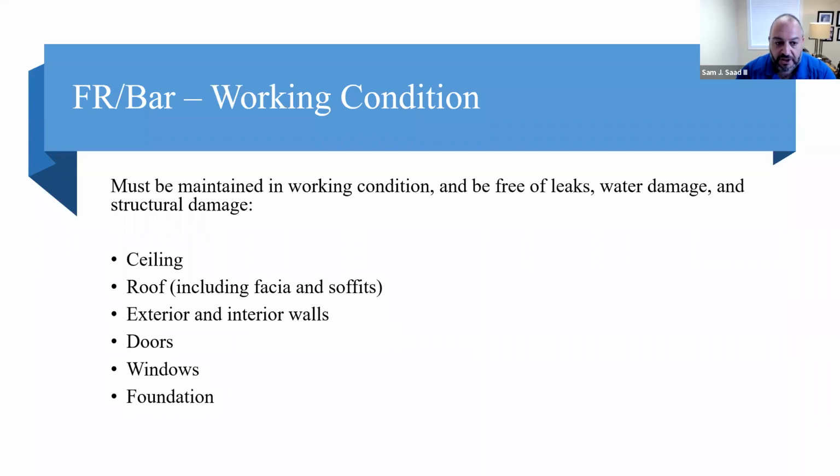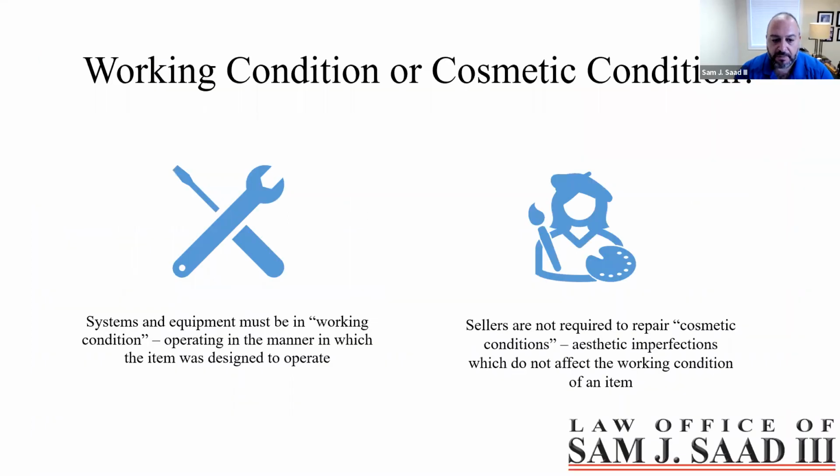And I know that's very frustrating. I know inspectors like to point out PBP. I know they like to point out Challenger panels, aluminum wiring versus copper wiring for electrical. These are issues that we deal with all the time in my office. And if it's operating in the manner in which it was designed to operate, then a buyer does not have a complaint because they don't like the materials.